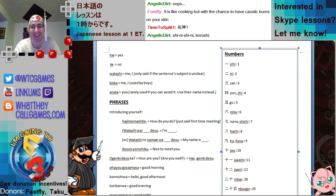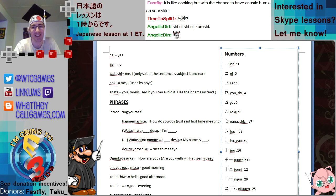Shinigami, God of Death. Shinigami. I can read that one. Shini, shini, koroshi. Die, die, kill. But yes, shinigami is related to that shi sound, and shin, because it has that first kanji, which is death, and the other one's god or spirit.